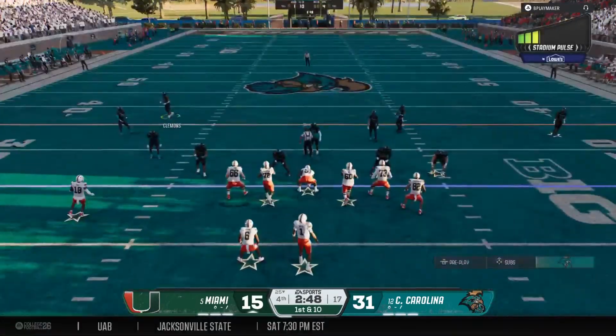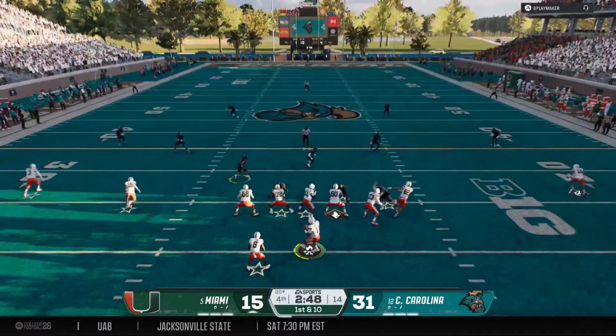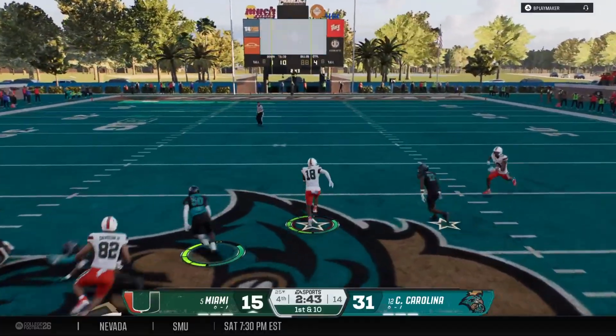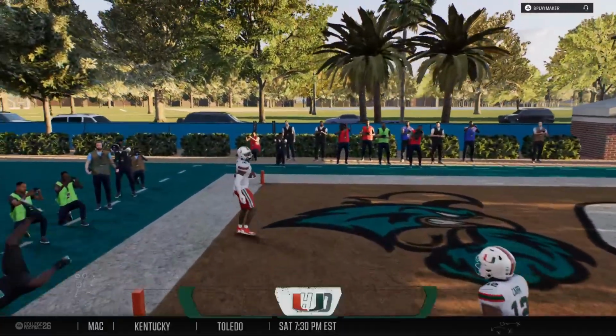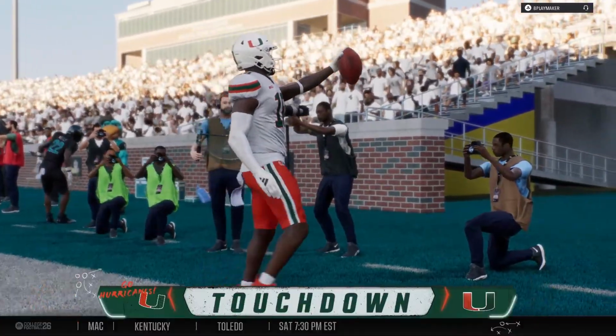Here comes the Miami offense back out onto the field. Time running out. Serious urgency here. Can they score and score quickly? Caught over the middle. It's Ross. Look out, he's loose. Inside the 20. The 10. And he takes it all the way. They couldn't stop him. Touchdown, Canes.